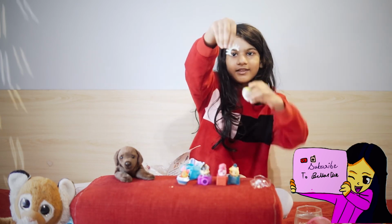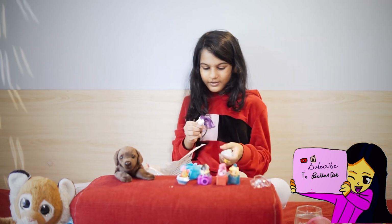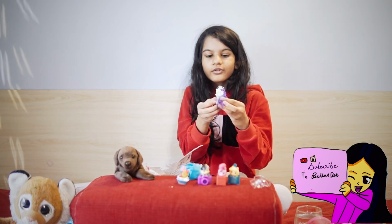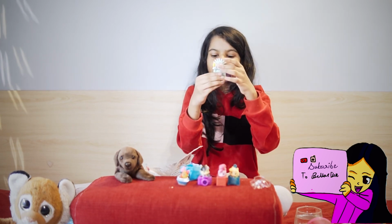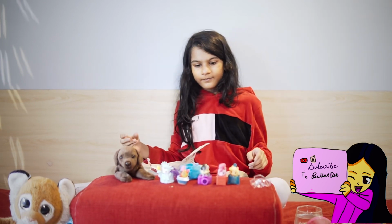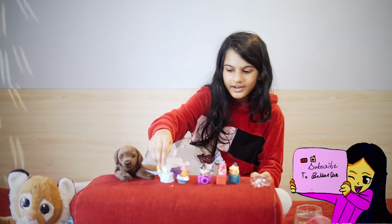Look at it. It goes like that. Ready, come back here. Don't you want to be the Statue of Liberty? It looks so cute. It might be my favorite one that I've opened of these four. This looks like it's a 5-pack. I'm so happy that I got these.